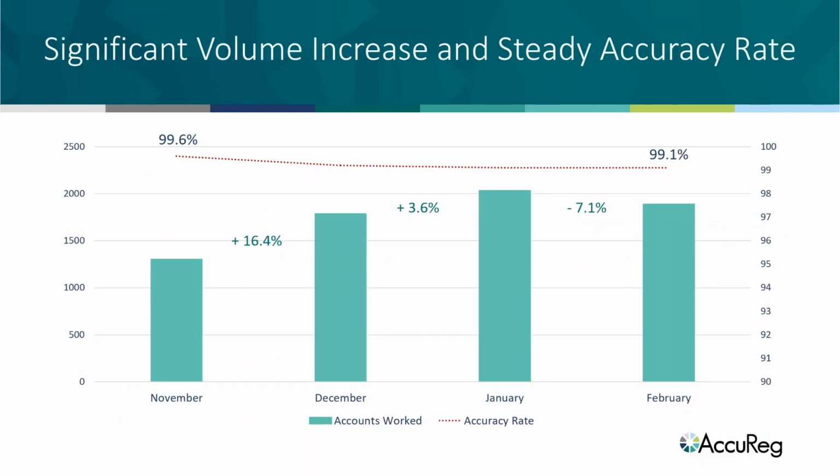All right, this slide is something that I'm very proud of. My staff, of course, started out, you can see over to the left how many accounts. In November we pre-regged, and then the increase that we went up with the volumes as we got more familiar with Meditech and we took on more and more. We actually do touch every account on a daily basis that is given to us, and we were able to maintain that 99% accuracy rate.